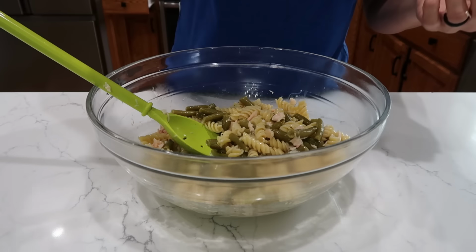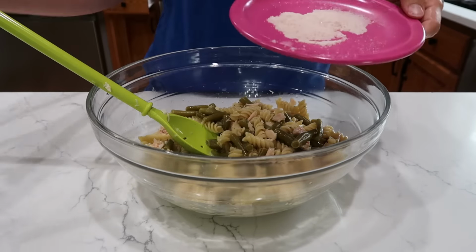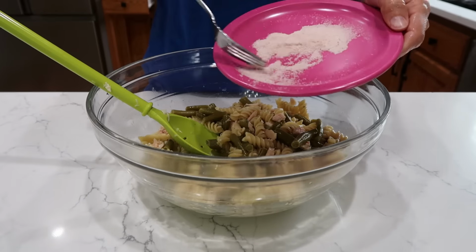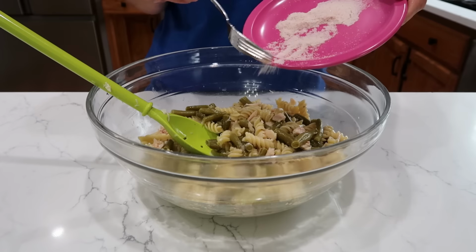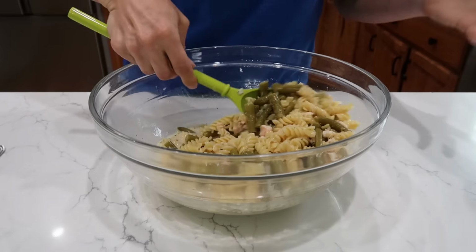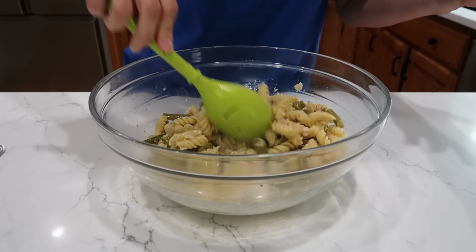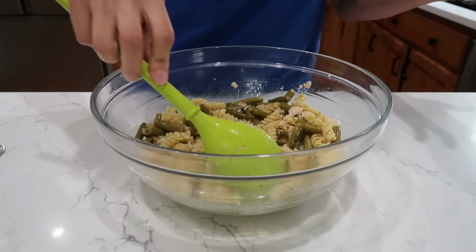Okay, let me taste for salt and pepper. I think it needs a little bit of salt and pepper. This is just some pink Himalayan salt that I ground up. Add some of that in there. You know, if you don't like green beans, you could use something else, carrots, peas, mixed vegetables, whatever. I like canned green beans. And you could use tuna if you wanted to.